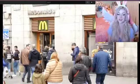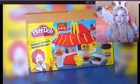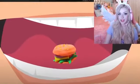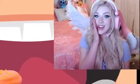PlayDoh and McDonald's teamed up to make a Happy Meal toy. This is not gonna end well. The toy came with PlayDoh and a mold, so they could make their favorite food. I've seen that before. Okay, I feel like I've played with that exact kit to make little fake McDonald's food, and I thought it was real, and I tried to eat it in preschool. Maybe I was the PlayDoh eating kid.